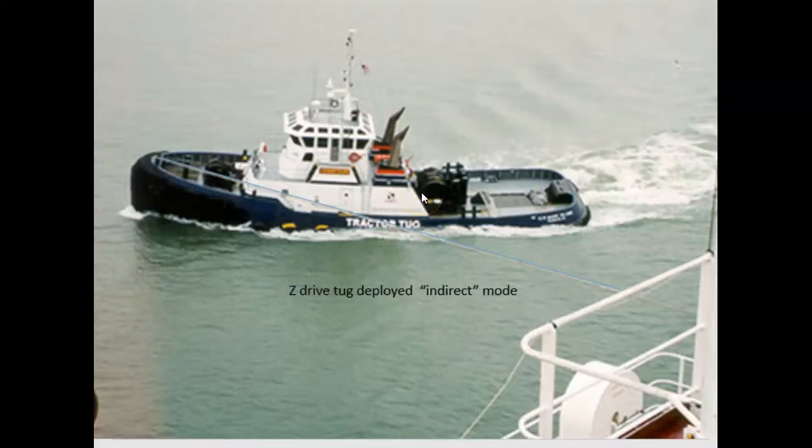This is called ship assist, not ship docking, but ship assist. And for instance, when ships come into a place like Puget Sound, they all have an escort tug. This is an escort tug doing ship assist. It's helping to turn or can do emergency stops. And this is actually something that's come after the Exxon Valdez and the Oil Pollution Act of 1990. It really goes back to that point right there.